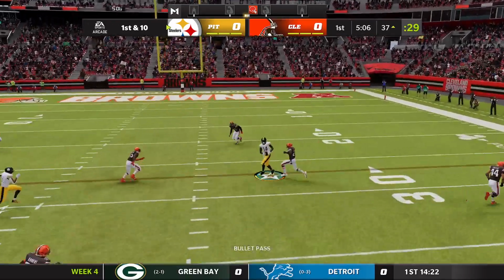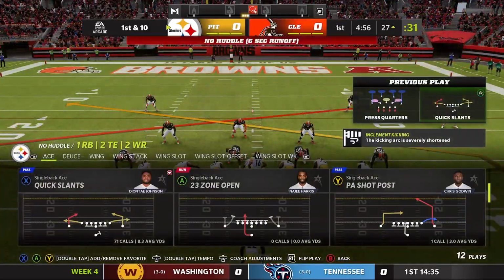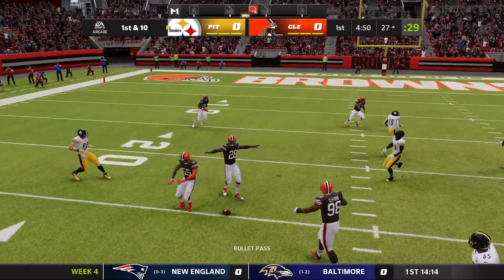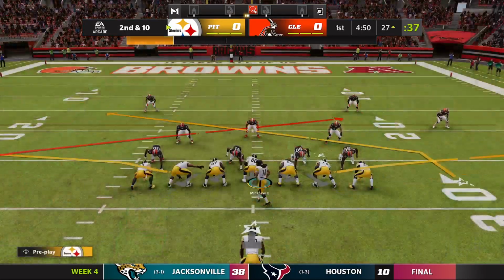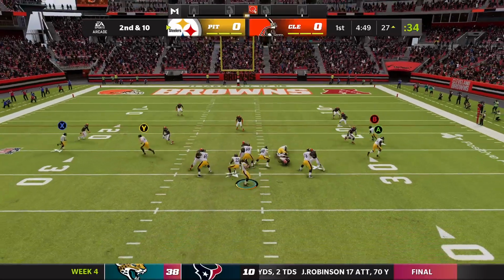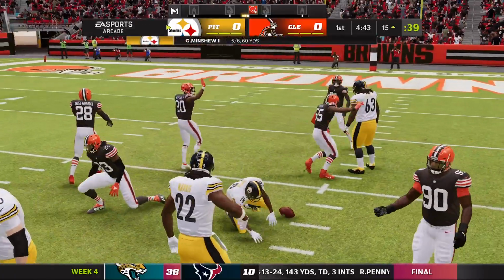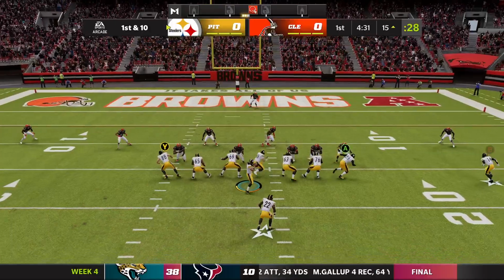Now Minshew on 1st and 10. That's complete to his receiver, Godwin. And he's going to get this inside the 30. Again, Minshew looking to throw. And a dangerous throw there as that's knocked down and incomplete. An incomplete pass on 1st down. That leads to a 2nd and 10. Minshew's throw complete there to Johnson. And they're going to have another 1st down as he's going to be tackled at the Browns' 15-yard line.